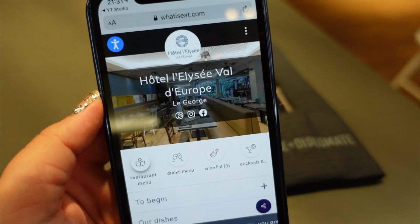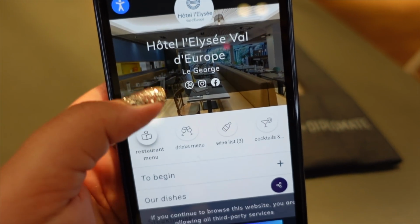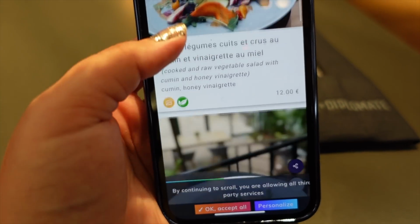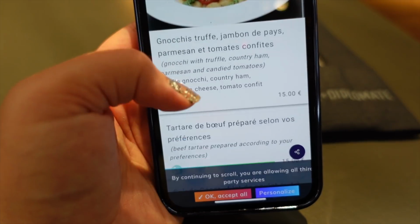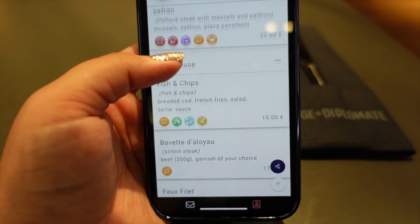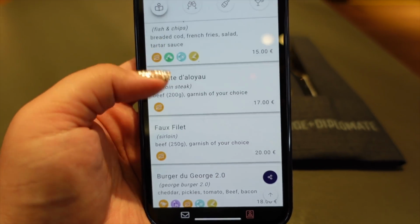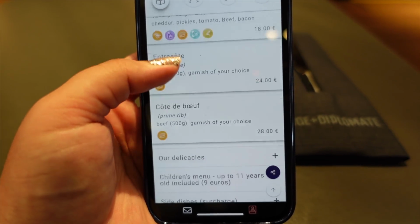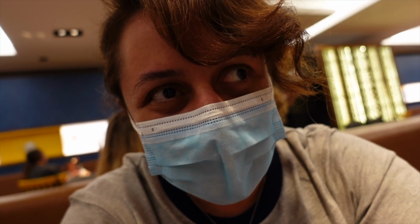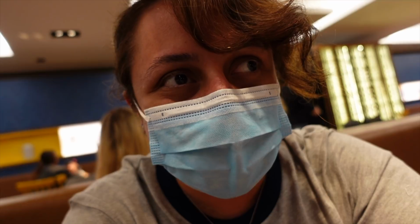So I actually did end up eating here at the George restaurant, the George Steakhouse. I'll show you the menu a bit now so you can see what sort of food they have, but they seem to have a lot of options and for pretty reasonable prices as well. They have steaks, they have a burger, they have fish options as well. I'm probably going to go for the steak, the entrecôte, because I'm in France, I love entrecôte, and I haven't eaten anything today, so that's what I'm going to get, and I'm excited to show it to you.